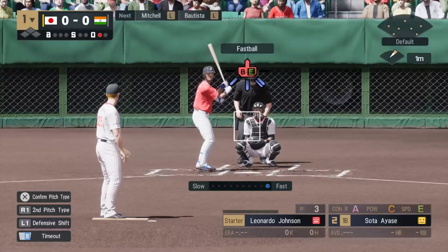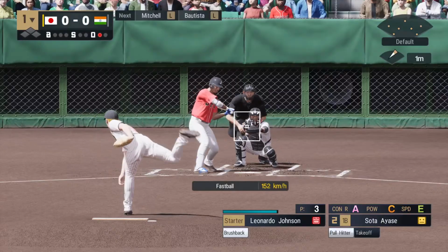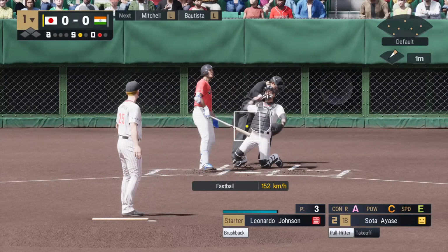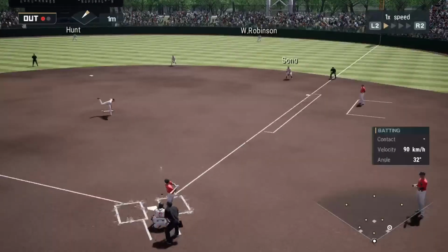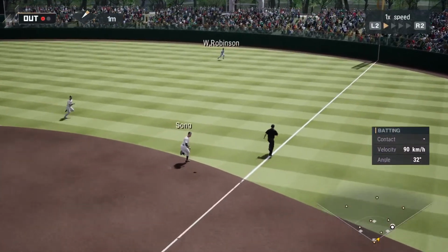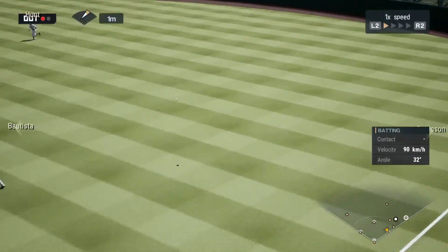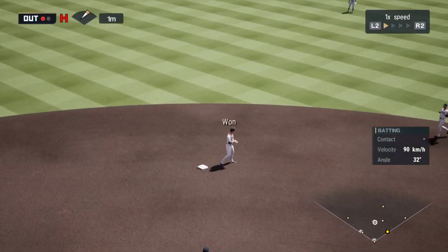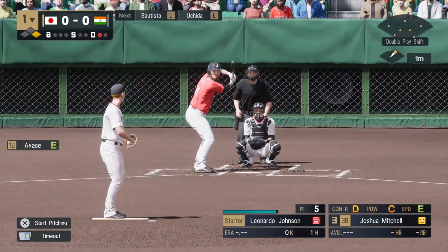It's their second hitter now, Sota Ayase. First pitch taken for a strike. He connects. It's on its way down. It hits the ground in shallow right field. He rounds first. So that gives him a runner at first with 1 out. Next up is their third batter, Joshua Mitchell.